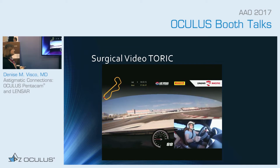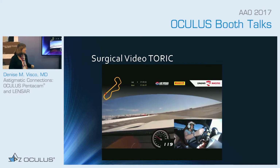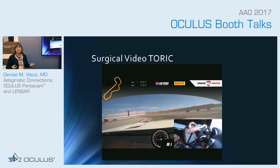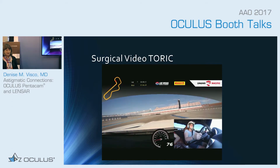So this is me on a racetrack for the first time, and my instructor is next to me, and he's trying to tell me how I'm supposed to drive around the racetrack. And one of the things that he said to me, which was very interesting, is he said, if you want to drive fast, you need a fast car, but you also need to put your foot on the gas pedal.